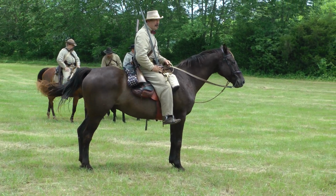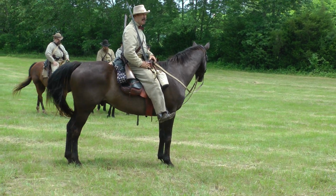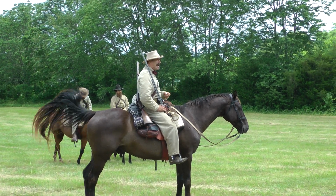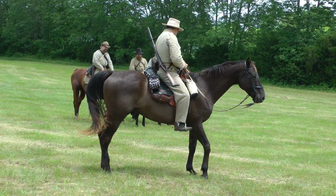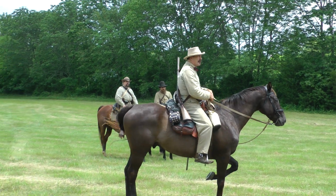Using the horse in mass, they are the shock force. They're going to be thrown in to bust a line, bust a flank, take advantage of a broken line, or fill the gap in their own line. I'm going to have these gentlemen here go out and do a quick demonstration for you tactically.